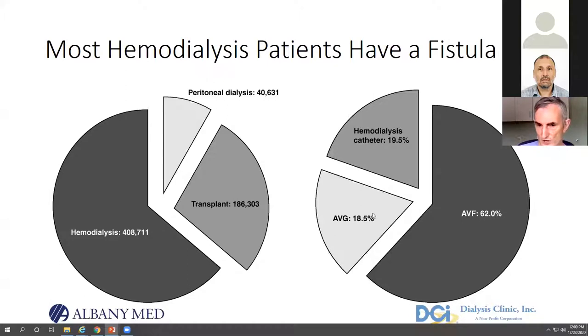20 years ago, it was different. It was probably more patients had dialysis by means of a graft than a fistula. But due to the KDOQI guidelines and the efforts of the National Kidney Foundation, we've seen a gradual switch in this country from grafts to fistulas, although still some patients will still have catheters.